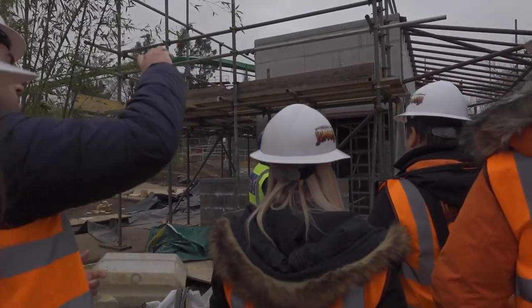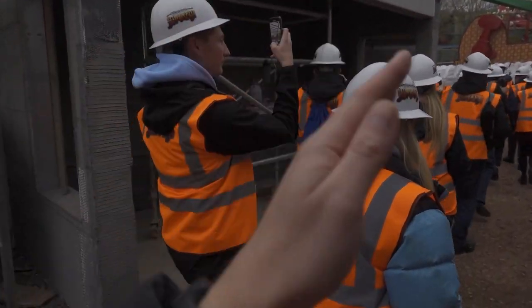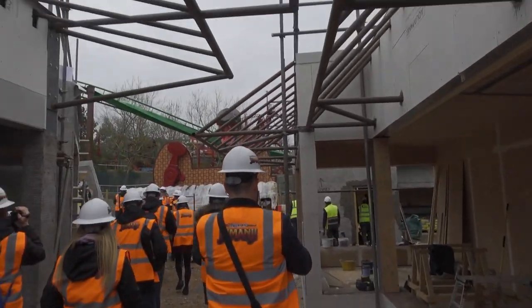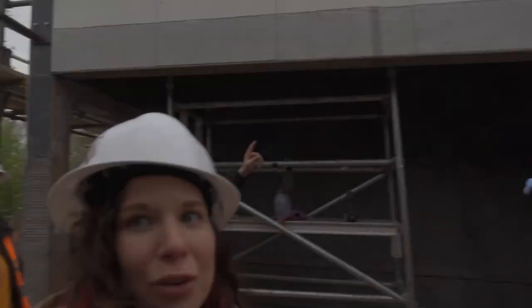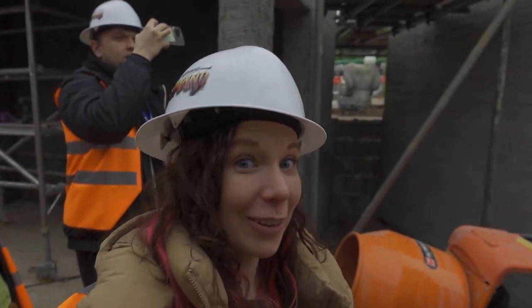So before I head down to the Mamba. Really cool. This looks like a little path where you've got buildings on each side and stuff. Feels like you're properly exploring then, doesn't it? Yeah. It's so cool trying to imagine what it's going to look like when it's fully finished.